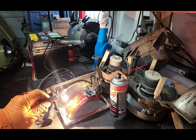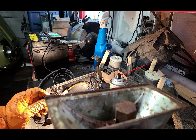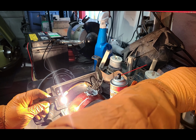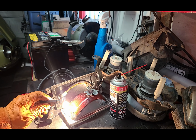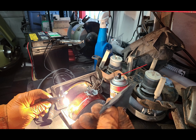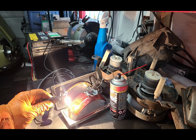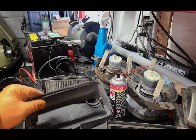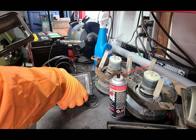Okay, so the fog light didn't work because there was no bulb in it, but I took the old bulb out of this old, crappy, rusted out housing and cleaned it up, and this bulb still works. So I'm going to put the fog light back together. I do have to make a repair on the housing. I have to plastic weld these tabs back on. It's so funny that this bulb is the one that still works, and it was basically just sitting out in the elements for years.